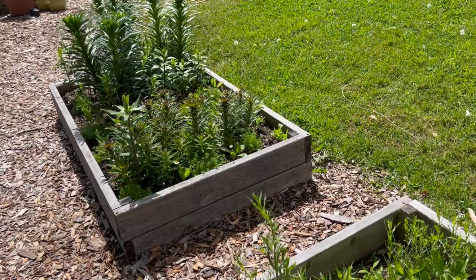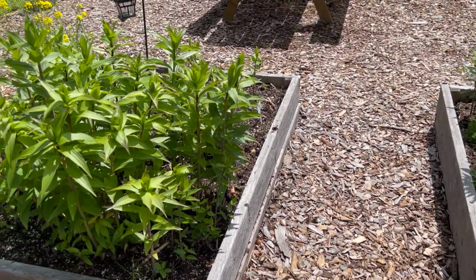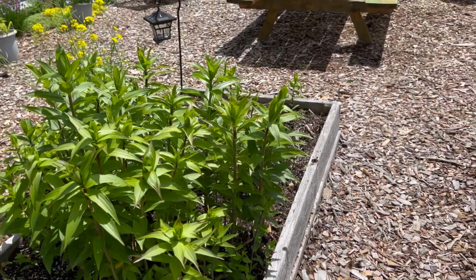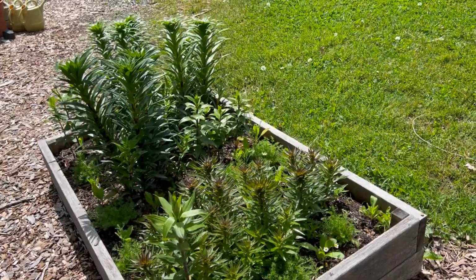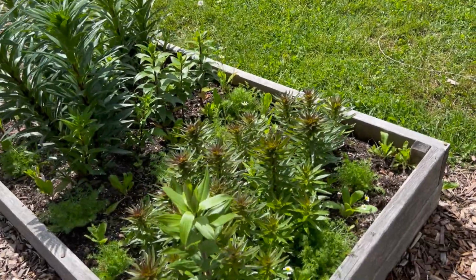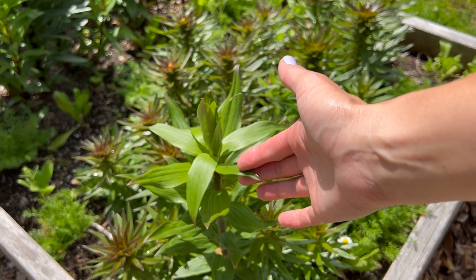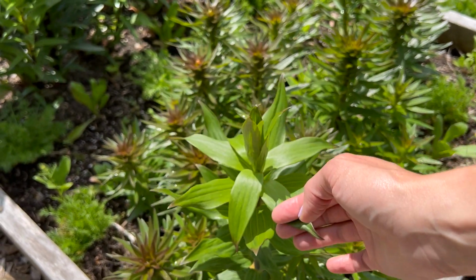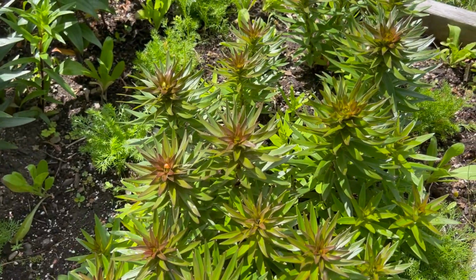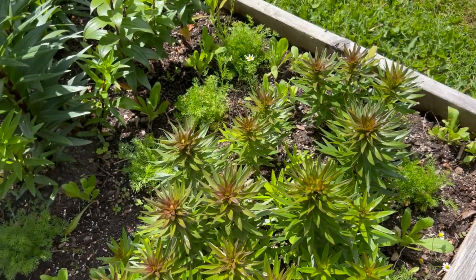And the last 2 beds have lilies. Now this bed is mostly the Oriental hybrids, which are going to bloom a little bit later. And then this one has the Asiatics. So it looks like I mixed them up a little bit. This is a good opportunity to take a look at the difference in foliage. This one is an Oriental hybrid and these ones are the Asiatics. So looks like those ones are a little bit shorter.